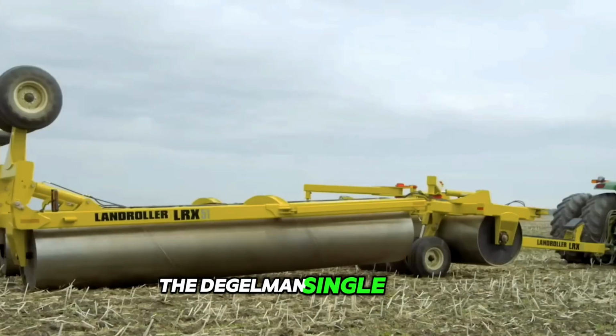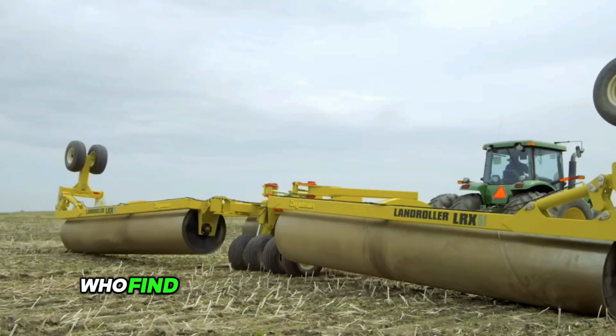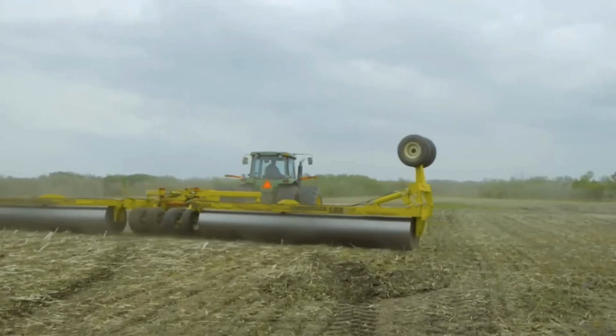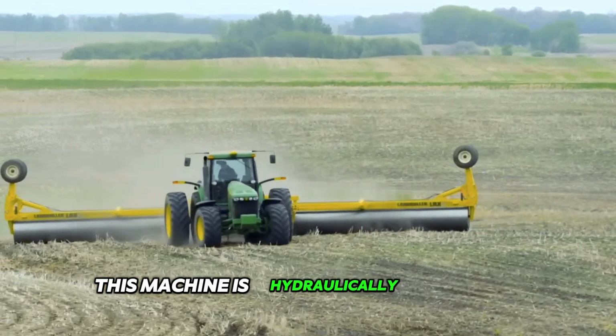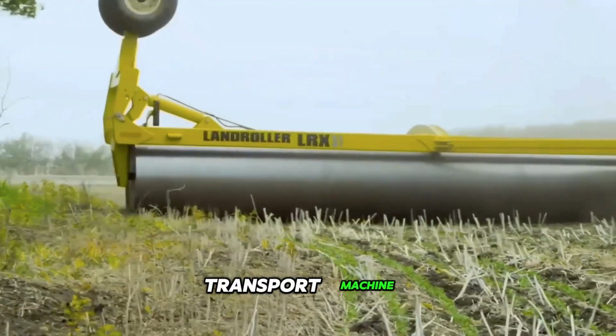The Degelman single roller has been specially developed for specialty crop producers, who find standard machines of this design too large for their farming operations. The LRX51 is therefore the ideal solution. This machine is hydraulically foldable so that it can be easily converted into a narrow transport machine.